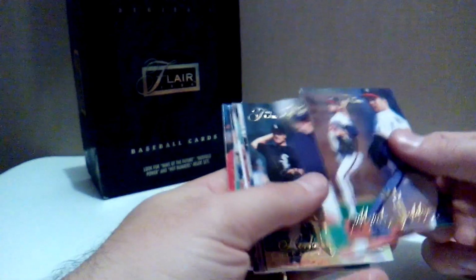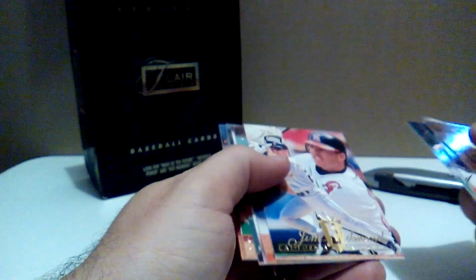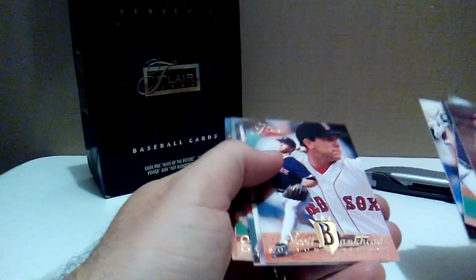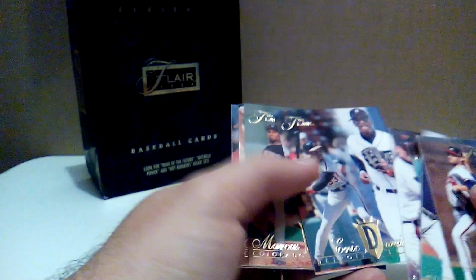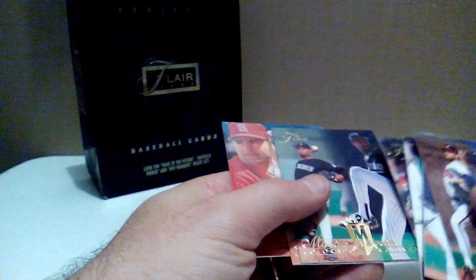Last pack here. Mark Waller, Cal Eldred, Kirk McCaskill, Jim Edmonds, Scott Bankhead, Jim Poole, Eric Davis with the Tigers, Marcus Moore, Mark Clark, and Todd Zeile.